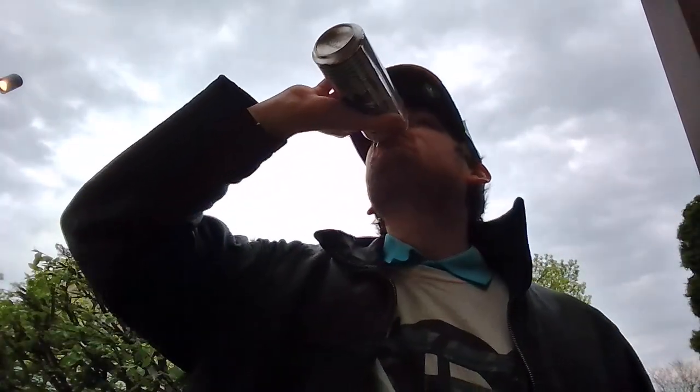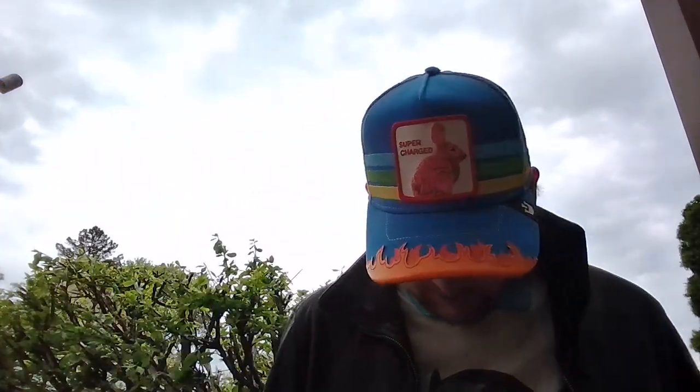Montegos, super cheap. Maverick Reds are better. I've decided that Maverick Reds are the best cigarette.